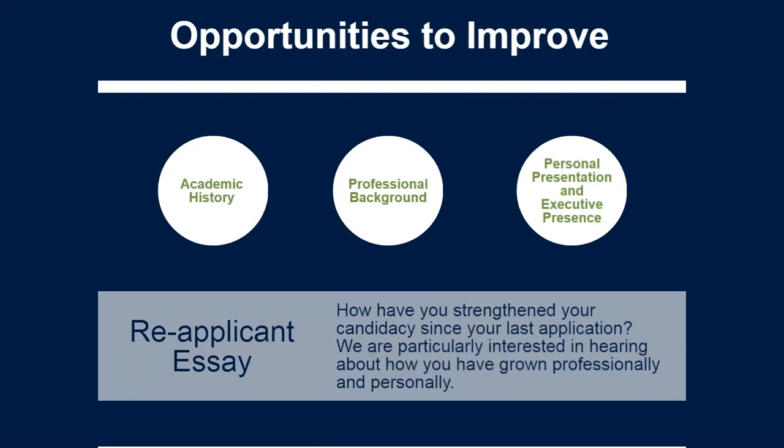We're using these test scores to make sure you can handle the academic work. We want to make sure to set you up for success in our program. That's why we're using those test scores, and that's why it is an important component. We do hope to see a score in the 50th to 60th percentile in your quantitative score.